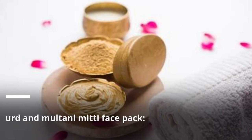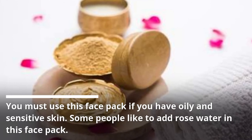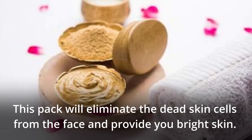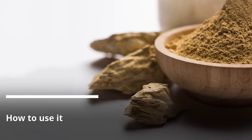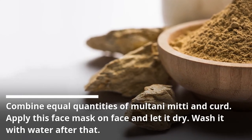Curd and Multani Mitti face pack. You must use this face pack if you have oily and sensitive skin. Some people like to add rose water in this face pack. This pack will eliminate the dead skin cells from the face and provide you bright skin. How to use it? Combine equal quantities of Multani Mitti and curd. Apply this face mask on face and let it dry. Wash it with water after that.